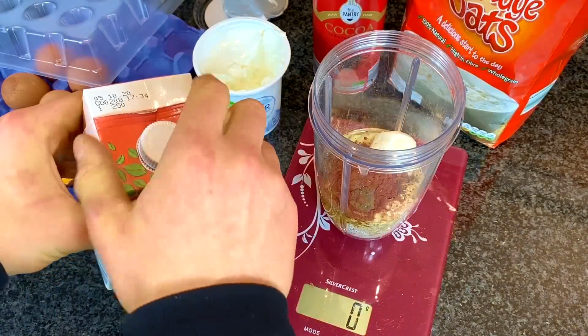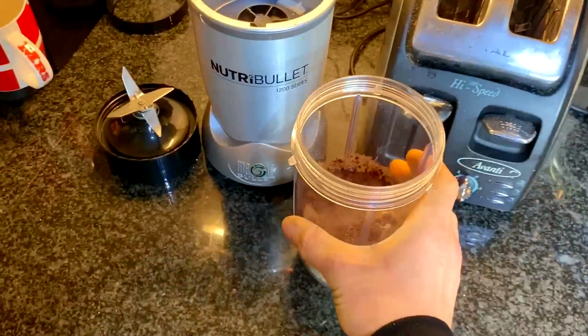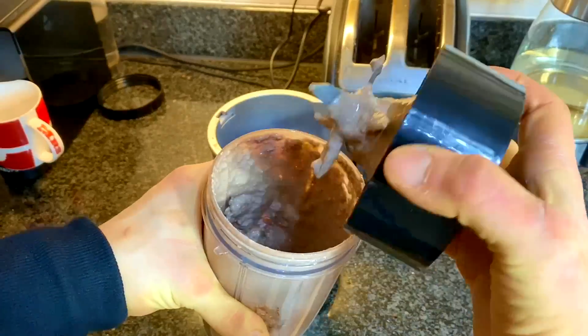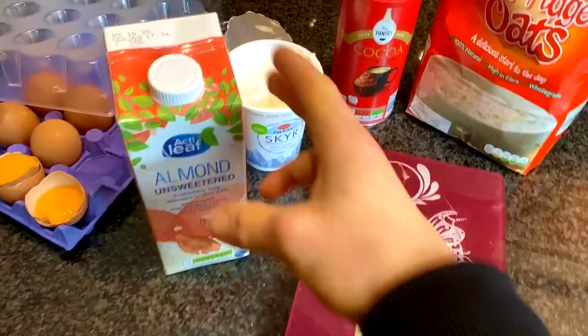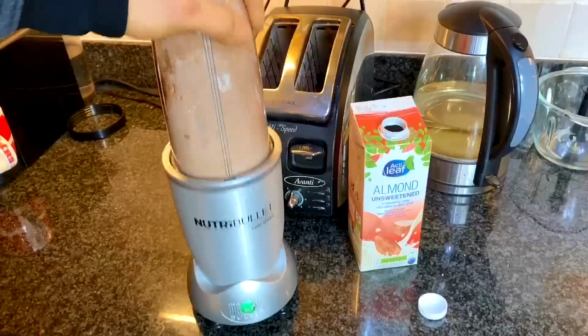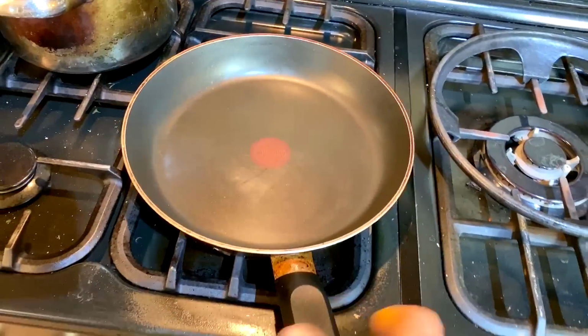And then almond milk can sort of vary between 60 to like 100 mils. But this, you'll see later on, can change quite a lot. So you just put it all into a blender and you see the way it comes out. Now this is when you add a bit more almond milk. So if it comes out super unbatter-like, just add a bit more, mix it up again, bit more, mix it up again.